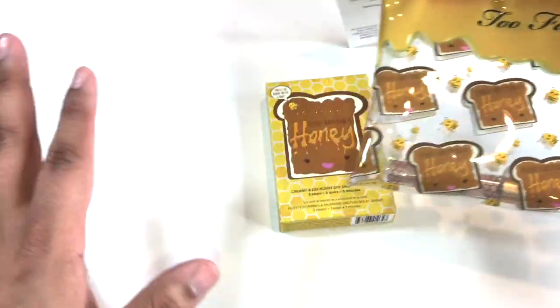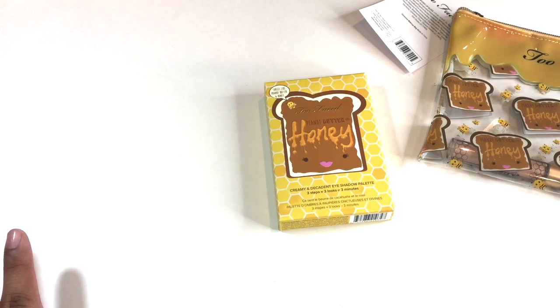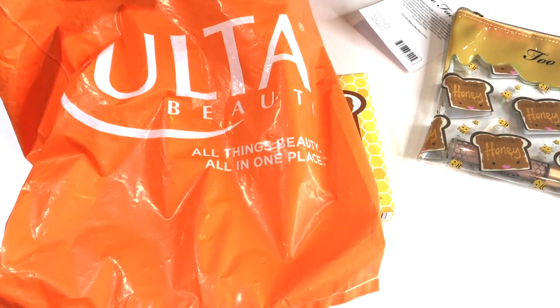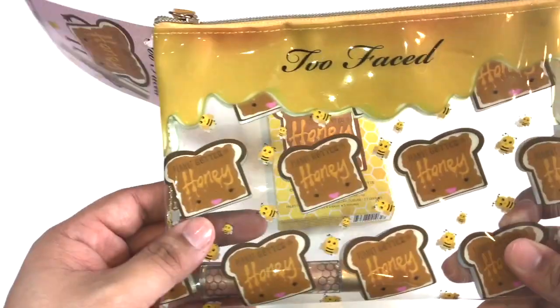All right, now this just came out today. I know a lot of people already have gotten theirs in the mail, like PR or whatever. But I got mine like everyone else. Went to the store, waited in line for a little bit, and got it. And so it came with this little cute pouch.